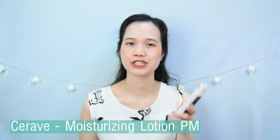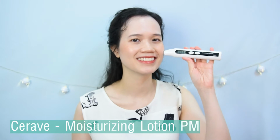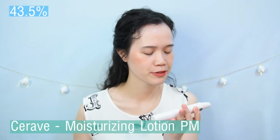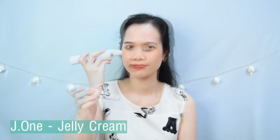Now I'm going to measure the half of my face where I applied the Cerave PM Moisturizing Lotion. 43.5% water and 26.6% oil. Now I'm going to measure this side of my face where I applied the J.One Jelly Cream. 39.4% water and 30.6% oil.